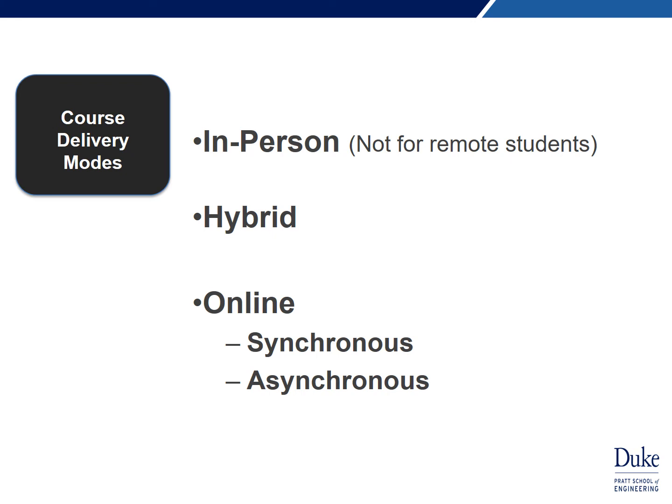We do strongly recommend that you confirm with each course you enroll in on the first day. Confirm the method of delivery in case you are in a method that you cannot do and you may need to find a different class.